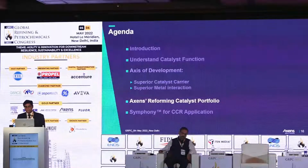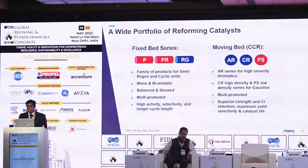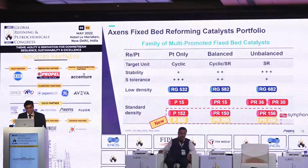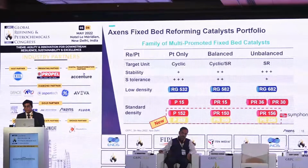Now, the Axens reforming catalyst portfolio. We have a wide reforming catalyst portfolio that fits any kind of technology. All catalysts are designed to ensure the maximum profitability. For the fixed bed reforming catalysts, these are the Symphony series catalysts P152 and PR150, PR156, and the new catalysts which were introduced are P252, PR250, and PR256.